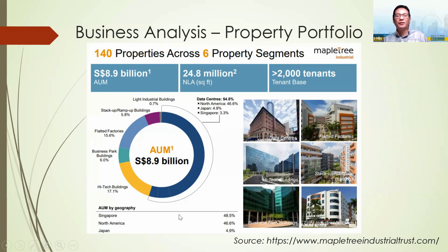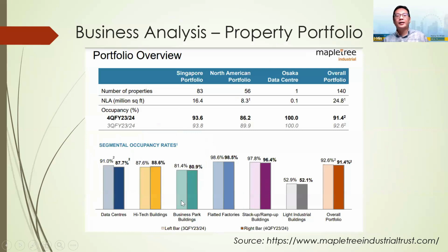Now you can see that for MIT, about 50% of properties are in Singapore, about 50% in North America, in the US. They give segmental occupancy rates, and overall the occupancy rate is about 91.4%. As you can see here, it passed my test definitely. Their light industrial buildings are actually quite bad, 52%. But overall, I look at the overall, 91.4%, which I can accept.